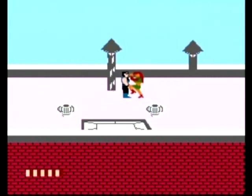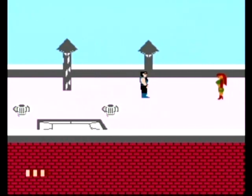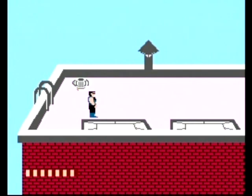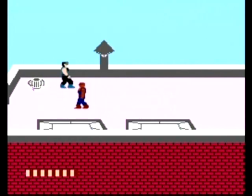Thing is, the rooftop level is actually a little tougher because you're a little more constrained. But still, it's the same shit. I'm taking hits. Fuck, I got one life left. Oh, God. I was hoping this was going to be over, but geez.